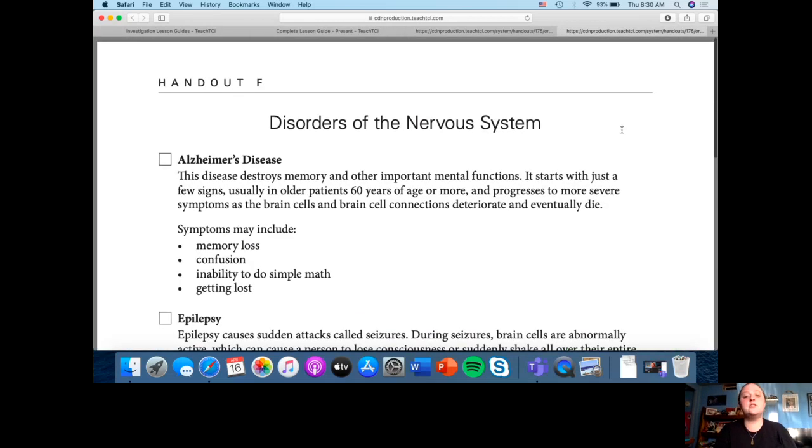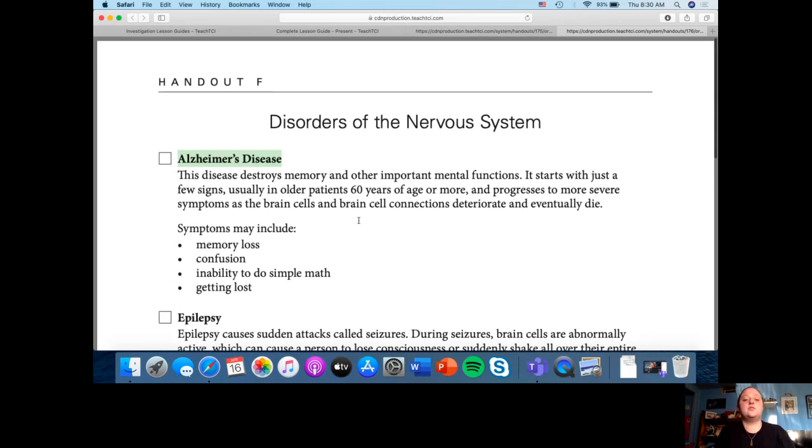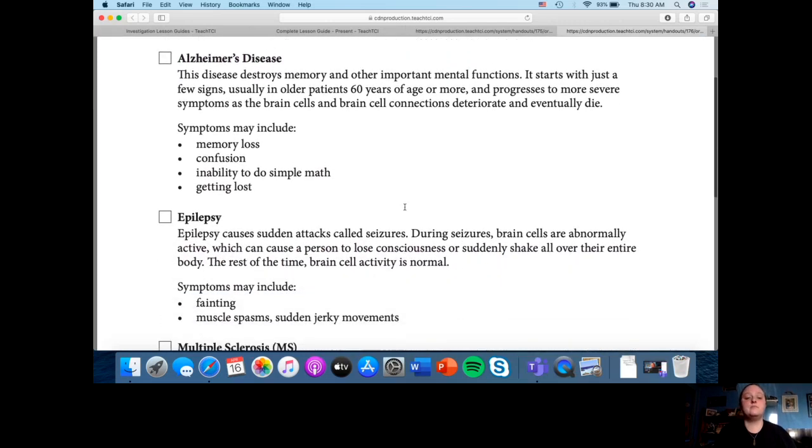Okay, so some disorders of the nervous system. First we have Alzheimer's disease. This disease destroys memory and other important mental functions. It starts with just a few signs, usually in older patients, 60 years of age or more, and progresses to more severe symptoms as the brain cells and brain cell connections deteriorate and eventually die. Symptoms may include memory loss, confusion, inability to do simple math, and getting lost. All right, so that's one.